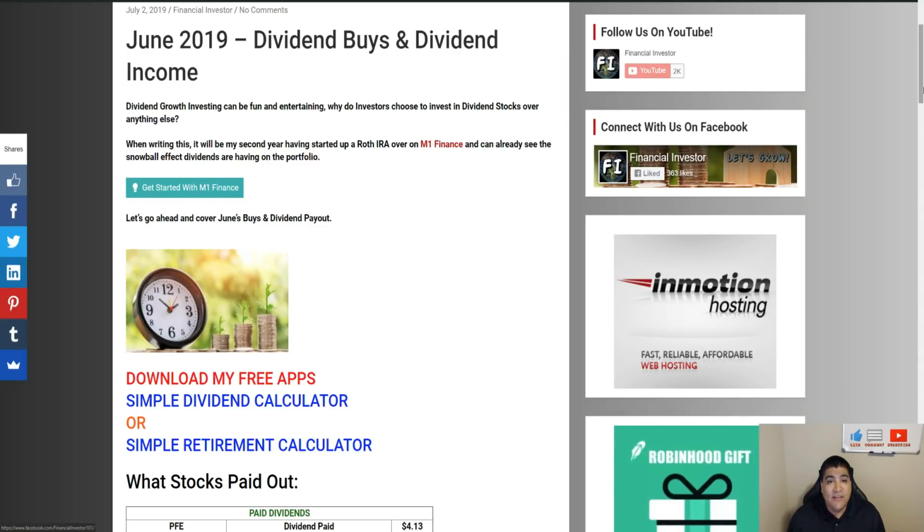On average, your dividend portfolio increases by 7%. That means over the course of 10 years, even if you did not buy any more shares, you did not reinvest any more of that capital, the companies within your portfolio would have increased your dividends up to 100%, basically doubling your dividend income.